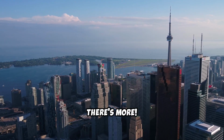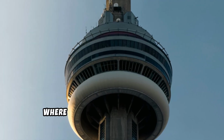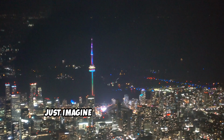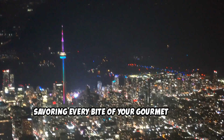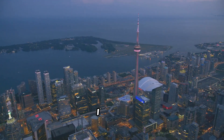But wait, there's more. The CN Tower also has a revolving restaurant called 360, where you can enjoy a delicious meal while soaking in those incredible views. Talk about a dining experience to remember. Just imagine you're sipping on some fancy Canadian wine, savoring every bite of your gourmet meal, and the city lights are twinkling around you. Pure magic, I tell ya.